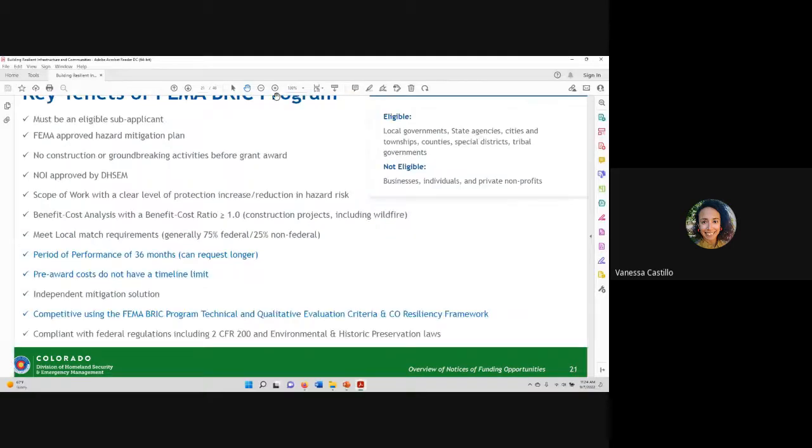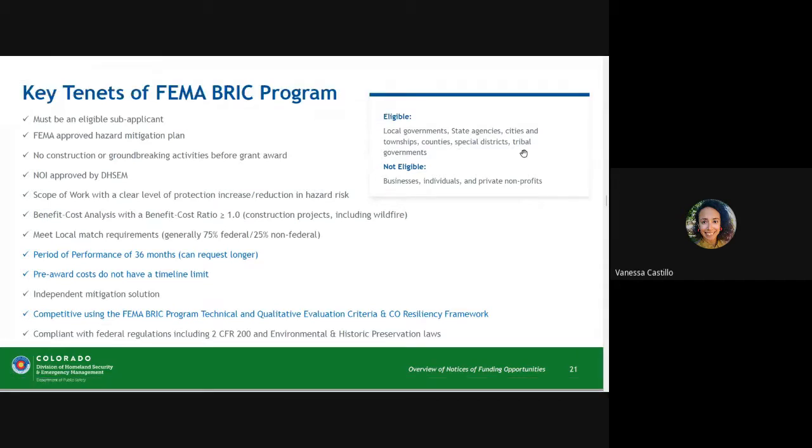The next piece we're going to talk about are key tenets of the BRIC program. So these are very similar to HMGP. Some key differences under BRIC are that non-profit organizations are not eligible as independent sub-applicants. They must apply through an eligible entity, such as a local government, a tribal government, or a state-level agency. Sub-applicants can request a longer period of performance with their sub-application. A justification is required. I think that the longest period of performance we've seen approved in BRIC has been around 50 months. Unlike in HMGP, pre-award costs do not have a time limit. So pre-award costs are costs that are associated with developing your sub-application, developing engineering and feasibility reports, and conducting environmental planning. Like I said, that doesn't have a time restriction.